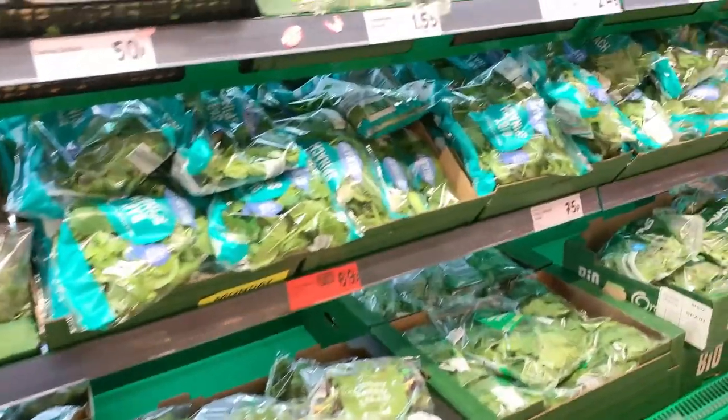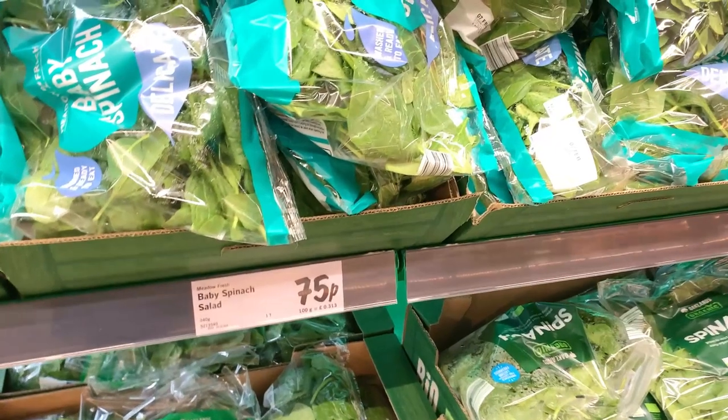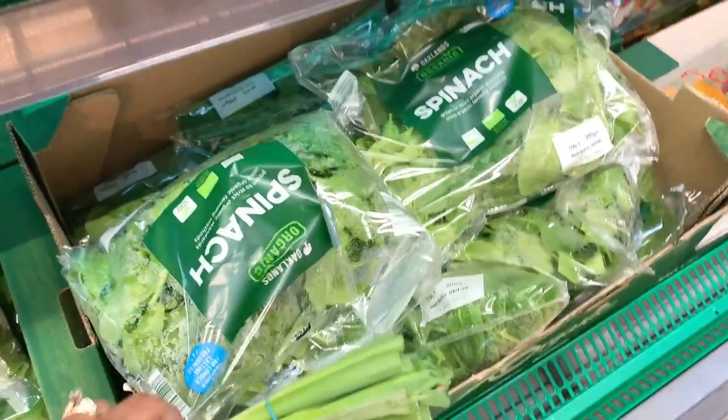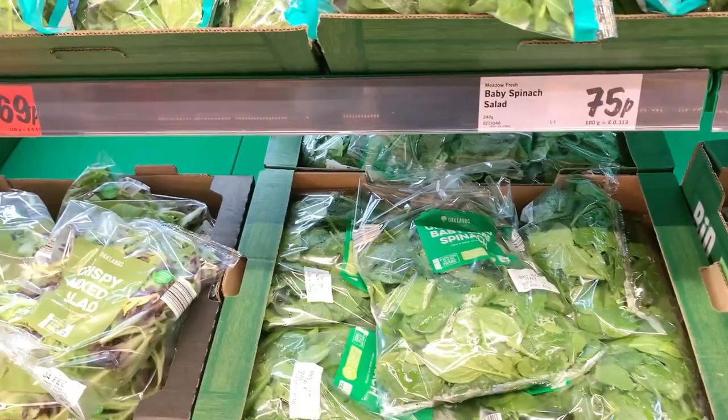Do I need anything else from this aisle? What's this? Spinach. How much is the baby spinach? 75p. Oh, unwashed. So how much is the washed spinach? Organic spinach is 1 pound. I always wash my spinach anyways, but I like when they are washed because then I can wash them again and that means they're extra clean.